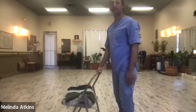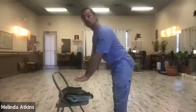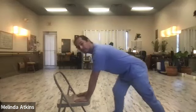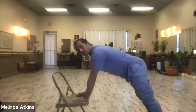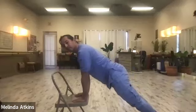Options to come into plank. You can put your hands onto the chair. I'm going to remove my blanket again. Put the hands onto the chair and then walk yourself back a little bit, not quite as far as when you did your downward facing dog. And then shift the shoulders up over the wrists, just until you feel the heels lift. And you're in plank pose.